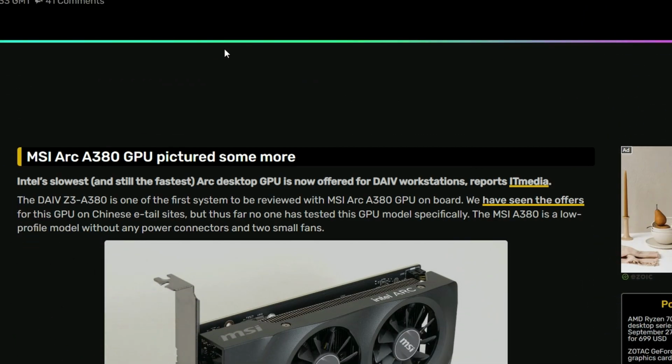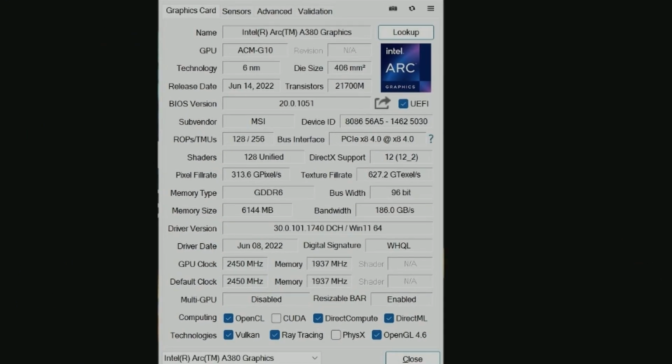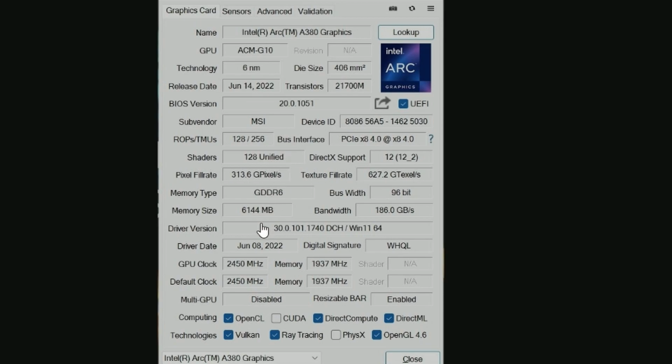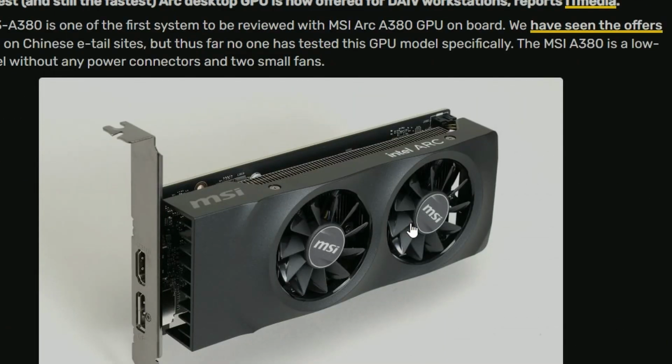Next up, the MSI Arc A380 low-profile discrete GPU has been pictured. It's low profile, 75 watts, for the Intel Arc A380 coming from MSI, and these are all the specs for this card. It's 6nm technology with a GPU clock of 2450, the default clock is the same 2450, and the base clock is 1937. It supports OpenCL, not CUDA, because it's not NVIDIA obviously. It doesn't support physics, which is weird, but it does support ray tracing on a card like this. I don't know how well the ray tracing will perform, but hey, it supports it. So yeah, it's the Intel A380 GPU coming from MSI.